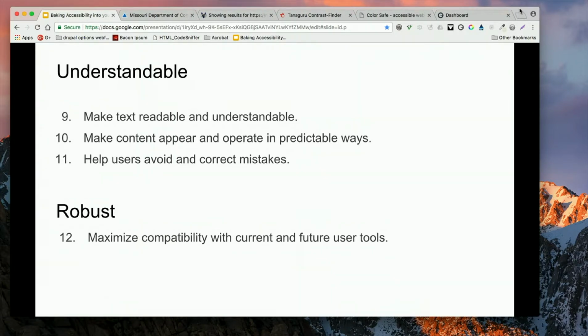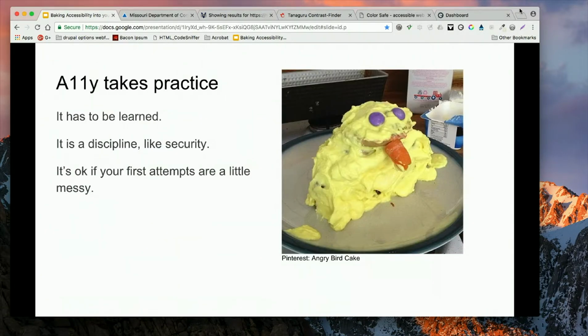Last principle, robustness. It really just means future-proofing. If you write to the standards, they will change incrementally. It'll be much easier to update to a new standard rather than trying to rely on something that's several generations old. So years ago, who knew about smartphones?